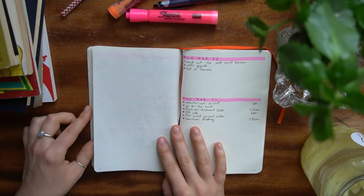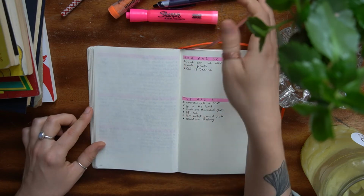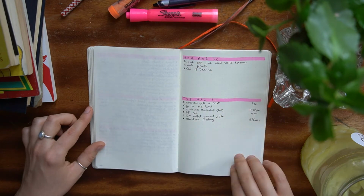This page is blank, I haven't filled it in yet. So that's the end of March. I just had a blank page here that I haven't filled in yet, but I will. And now we start the April spreads.